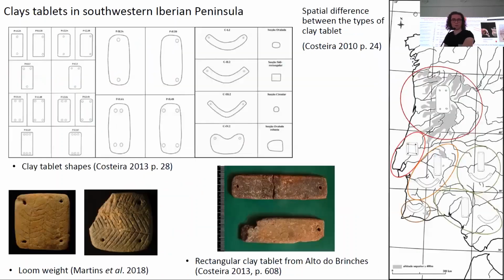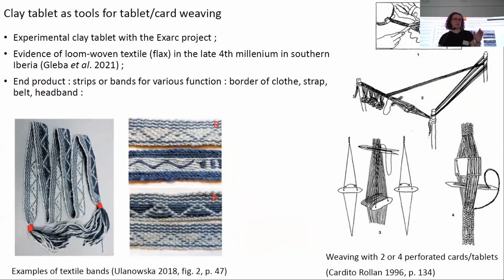So what do we know today? Well, I've read several papers about the clay tablets found in the southwestern Iberian Peninsula. There are plenty of them, of different shapes. Some of them undecorated, some of them decorated. And you might see that it's not exactly the same frequency depending on the place. There are some square clay tablets in the area of Lisbon, a rectangular shape in other places as well, crescent shape sometimes. So very interesting objects. And it was stated already that they might have been used for tablet or card weaving.